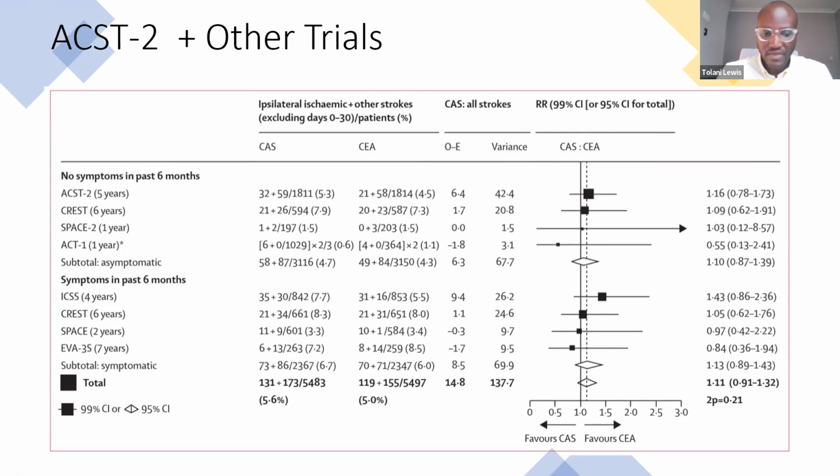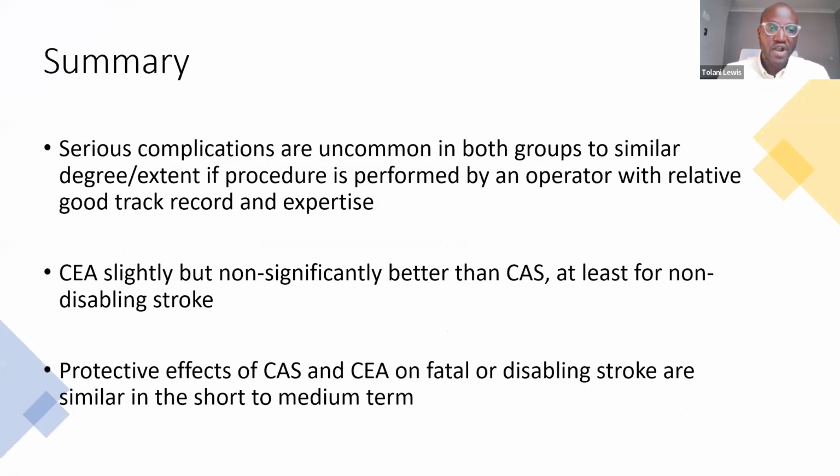So if we summarize, the conclusion we can reach is that serious complications are certainly uncommon in both groups, essentially when performed by operators with quite a good track record and expertise, and they're uncommon to a similar degree. Surgery was slightly but non-significantly better than stenting, at least for non-disabling stroke, and the protective effects of stenting and surgery on fatal and disabling strokes are similar in the short to medium term.